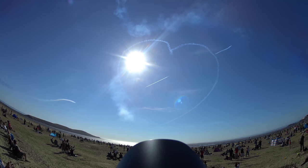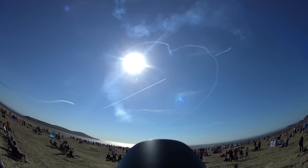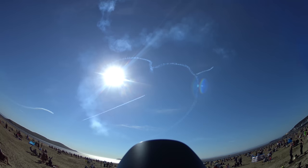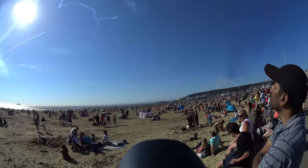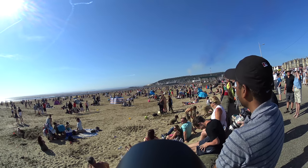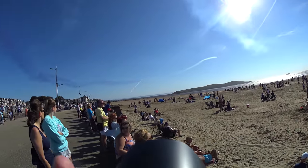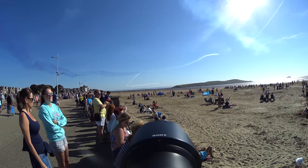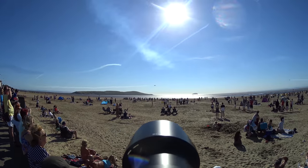Red 8 is Flanathan and Mike Bowden. It's his third year in the team. He is a former Hawk instructor, Harrier GR9 pilot, and Tornado GR4 pilot. There we go, ladies and gentlemen, Red 6, 7 and 8 with their heart and spear. Left and right for synchro now as they descend from 1,000 feet to 100 feet. The closing speed once again around 800 miles an hour, as they get ready to perform the opposition barrel rolls. Cameras ready, here we go.